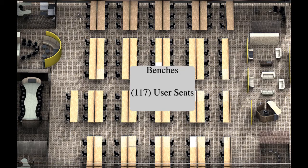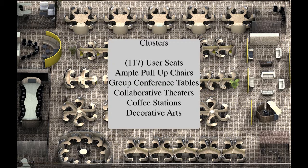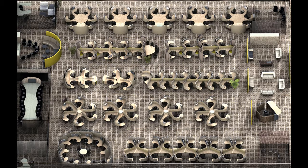In this comparative example, we have positioned standard benching modules for maximum density. The result is 117 user seats. The user density for the solar system is also 117 seats, all with space for a pull-up chair. Additionally, we have accommodated 1 conference table, 8 theater screens, 2 coffee stations, and plenty of space for art. This example layout arose from a real-life test fit. Typical results have shown this to be a normal comparison. Our belief is that solar planning is more social, more collaborative, and more efficient. Compared to the brick-by-brick method of linear planning, it's also a lot more fun.